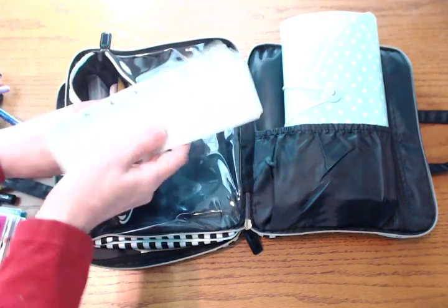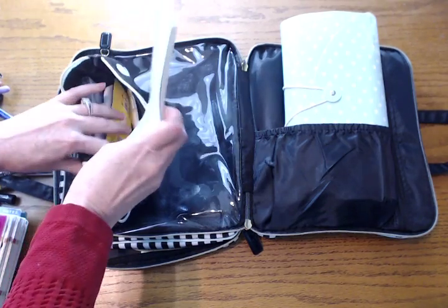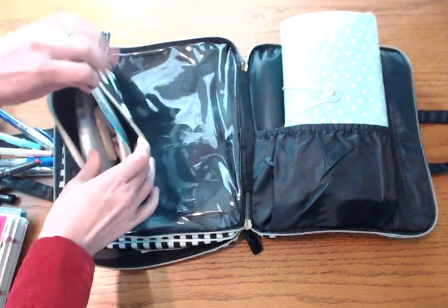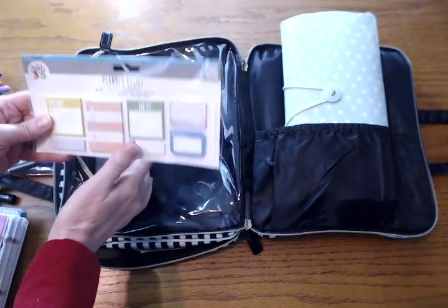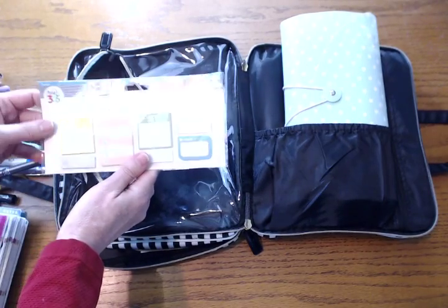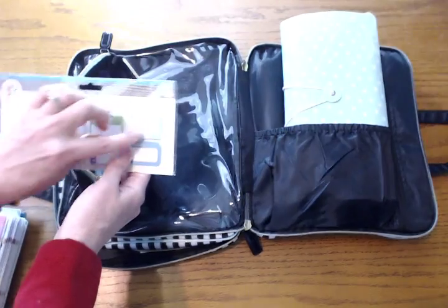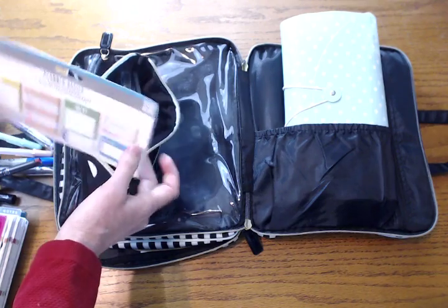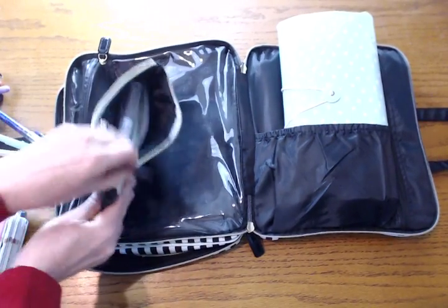I also have a Martha Stewart disc notepad right here that I am using for some notes in my planner. And then last but not least, I've got just one of the new releases. I think this is part of the rainbow collection. I forget what she calls it, but it's kind of a psychedelic or rainbow kind of foil there. And I just have those in here for when I am running out of my other sticky notes.